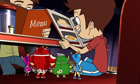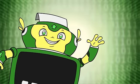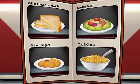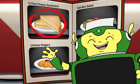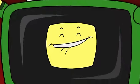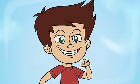Cool. I know I want a grilled cheese sandwich, but I don't see it on the menu. Can you help Evan find the grilled cheese sandwich? Terrific! Let's look at the pictures on this menu. Which one of these looks like a grilled cheese sandwich? Right there! That's right! This is the grilled cheese sandwich. Now that we know what you want to eat, we can practice placing your order. Is everyone ready? Yeah! First I'll do it, then we'll do it, then you'll do it.